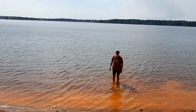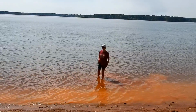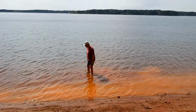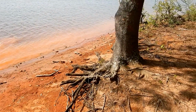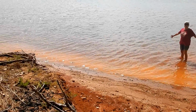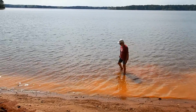If it was a little bit warmer, I'd even put my bathing suit on, but not quite warm enough. Nice to just at least put my feet in. Now, this is right below our campsite too. I mean, it's like 20 feet from our campsite, this little beach here. Yeah, West Point Lake on the Alabama-Georgia border.